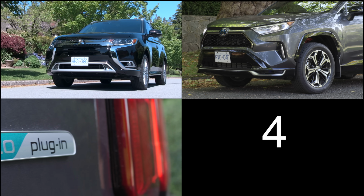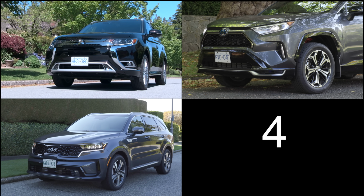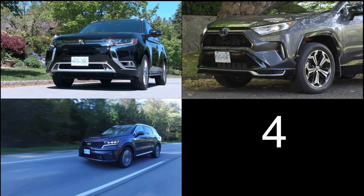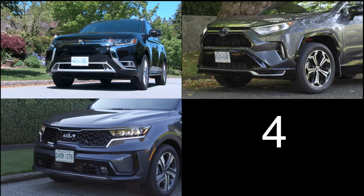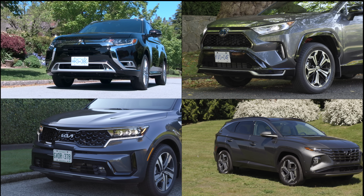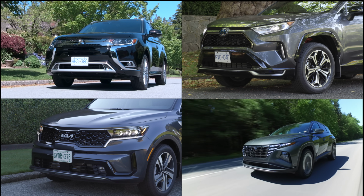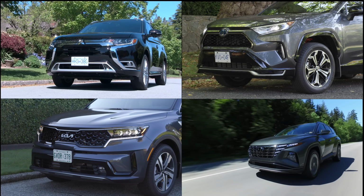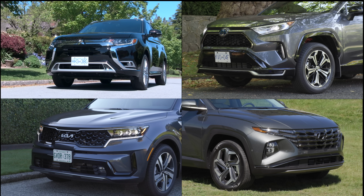The Kia Sorento PHEV with a 1.6-liter turbocharged 4-cylinder and an electric motor, a combined 261 horsepower and 51 kilometers, 32 miles of EV range. It has a starting price of just under $45,000. Another Korean cousin is the Hyundai Tucson PHEV with a 1.6-liter turbo 4-cylinder and an electric motor, a combined 261 horsepower, and it gets 53 kilometers or 33 miles of EV range. It has a starting price of just under $44,000. So there are 4 plug-in hybrid SUVs for you to consider.